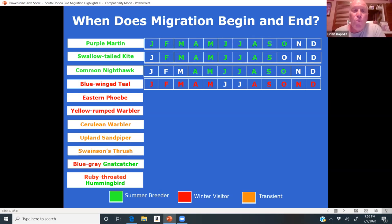And then they'll stay through the winter, and the last blue-winged teals will leave South Florida usually as late as May. Now, occasionally some blue-winged teal will stay through the summer. That may be young birds, or birds that have health issues that prevent them from going up to their breeding grounds. So that would explain why a few ducks sometimes show up in the summertime.